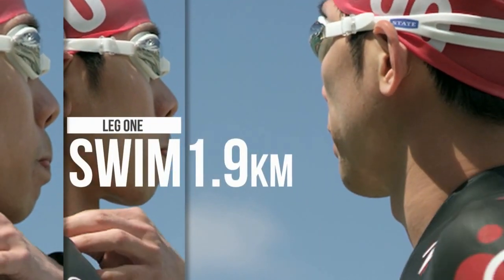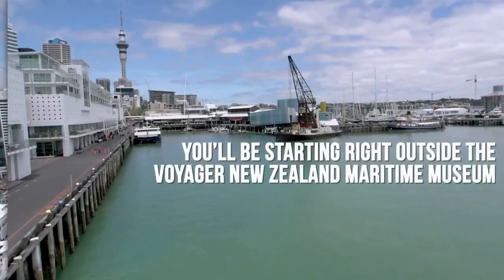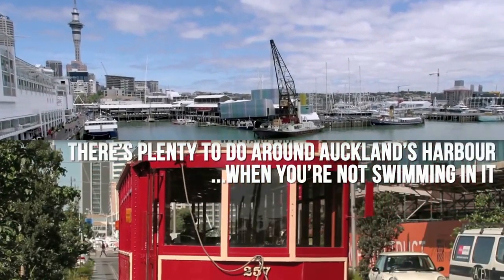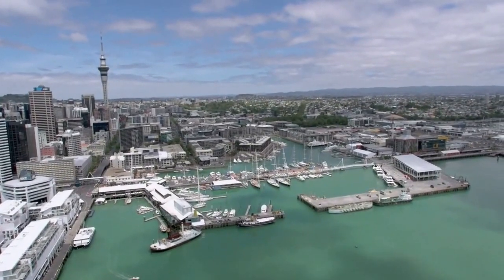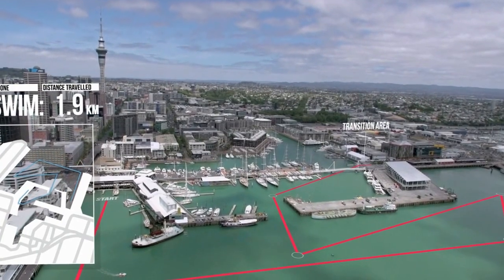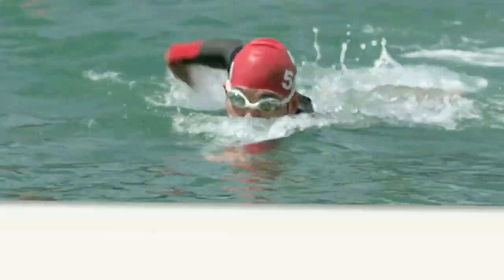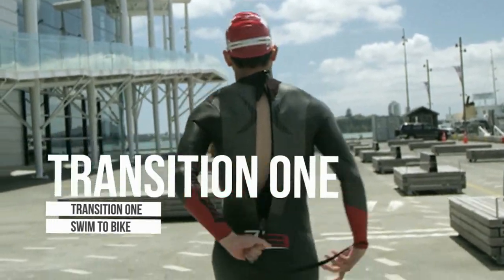Start with the swim leg here, 1.9 kilometres in length. It starts outside Voyage, the New Zealand Maritime Museum, and Cameron, a great place to swim. Yeah, nice smooth waters. Hopefully we'll have a great Auckland day, and that weather forecast will hopefully bring smooth waters. The competitors will have a nice 200 metre start out to the first buoy, and then it's a long mark out to the next buoy, and then round into transition at the Viaduct Event Centre.